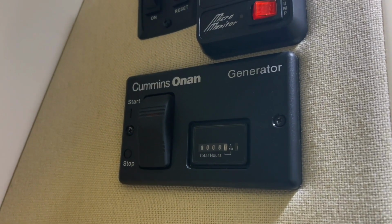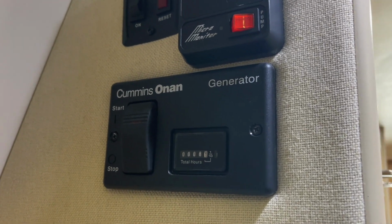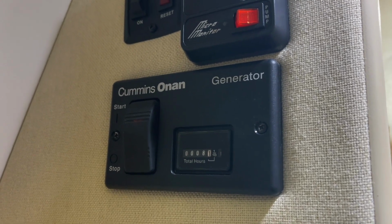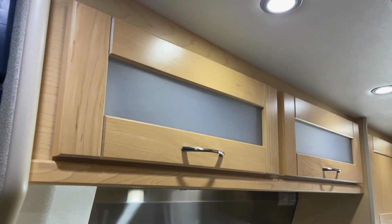Got the start-stop switch for the Onan 2800 generator. We've only got 8 hours on this generator, so very low hours. It does have a fresh service and oil change by our certified Onan technicians. The generator runs off of the fuel tank and will stop running around a quarter tank. That way it's not possible to strand yourself.